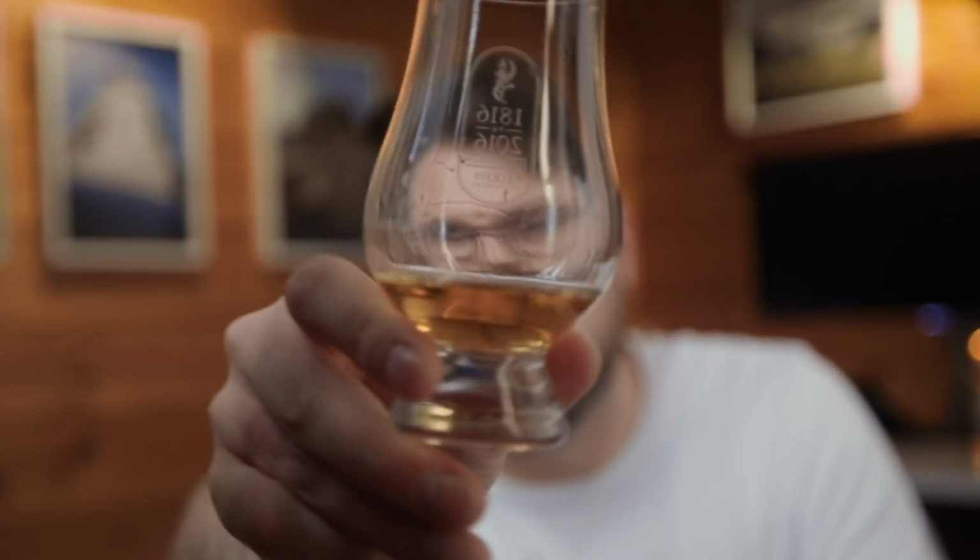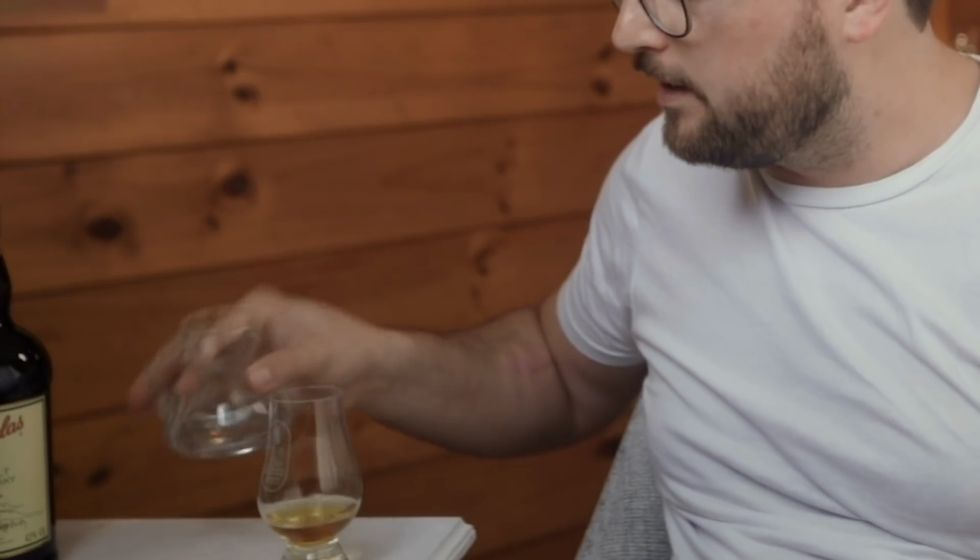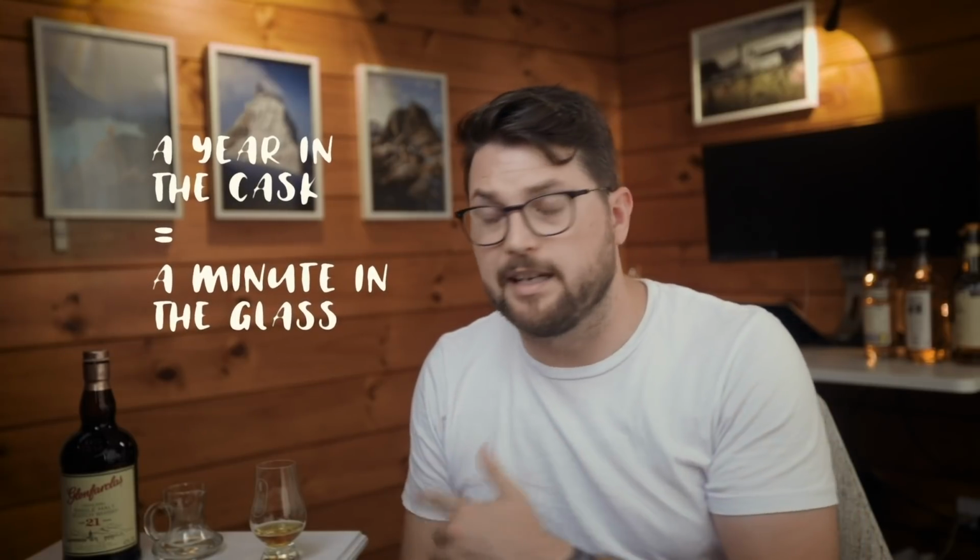So already you're seeing just how much darker this is than some of the straw whiskies we had before, which gives you the indication of the kind of richness that might come out of this whiskey. So I'm just going to add a little bit of water. Because it's been aged for so long, I really want to open this whiskey up because it will take a while to open up. Ralphie says a year in a cask is a minute in the glass.